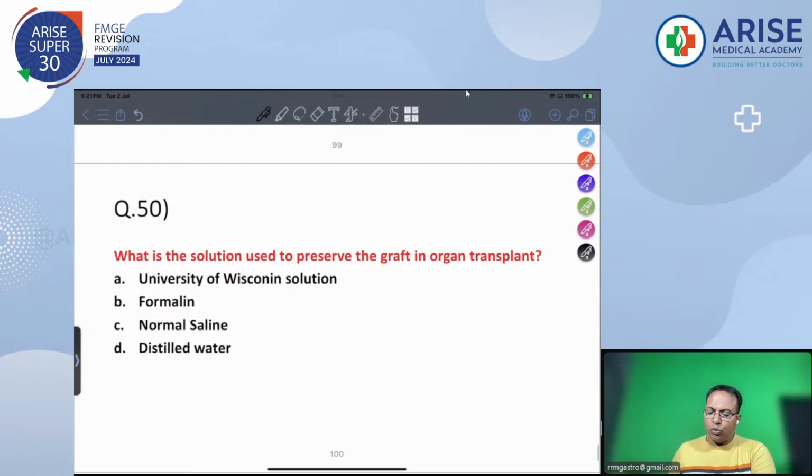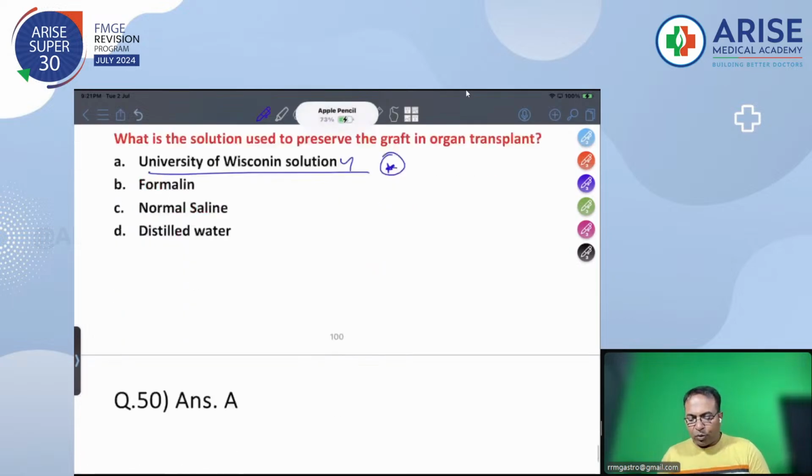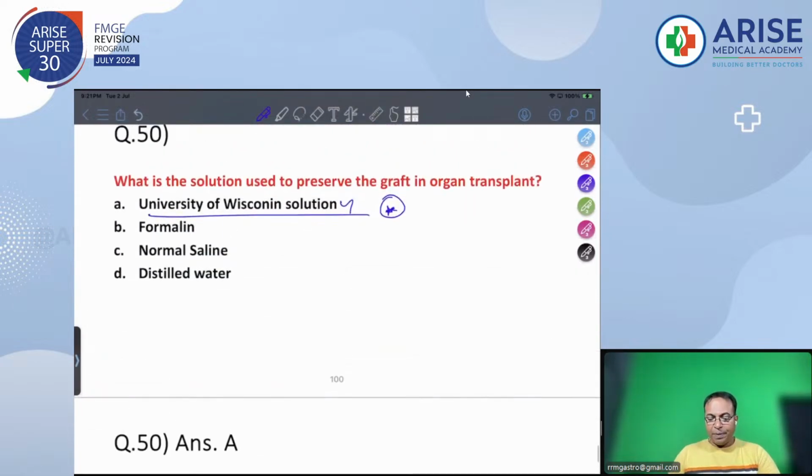What is the solution used to preserve the graft in organ transplant? When I am going to transplant an organ from one place to another, what is the solution used to preserve the graft? The solution used is University of Wisconsin solution, the organ preservative solution. So these are some of the important questions for your exams being asked from other specialties except GIT, HBP.